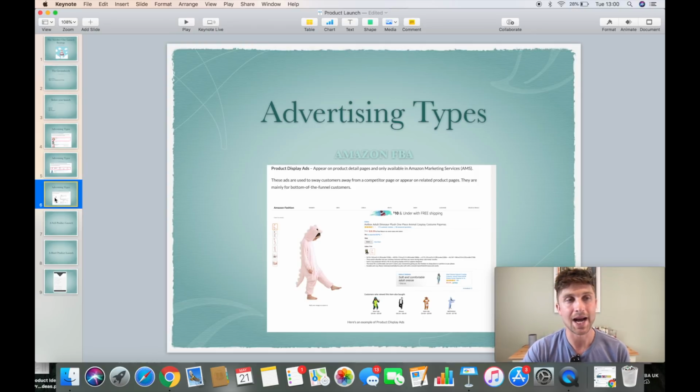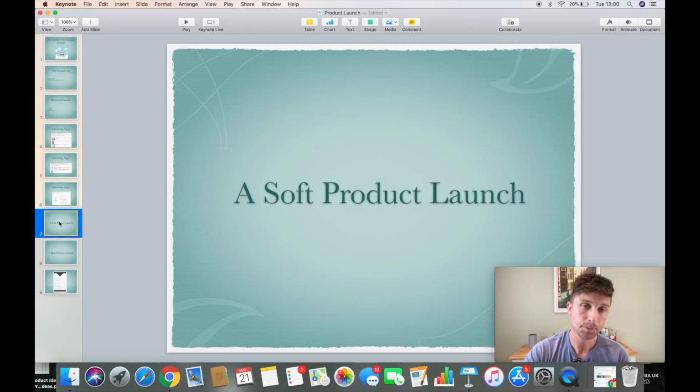Now, these are all different ads. So you guys are probably thinking, wow, we've got an overload of info. So let me give you my advice. So I'm going to give you the two options and then what I think is best when you are launching initially. So a soft product launch.